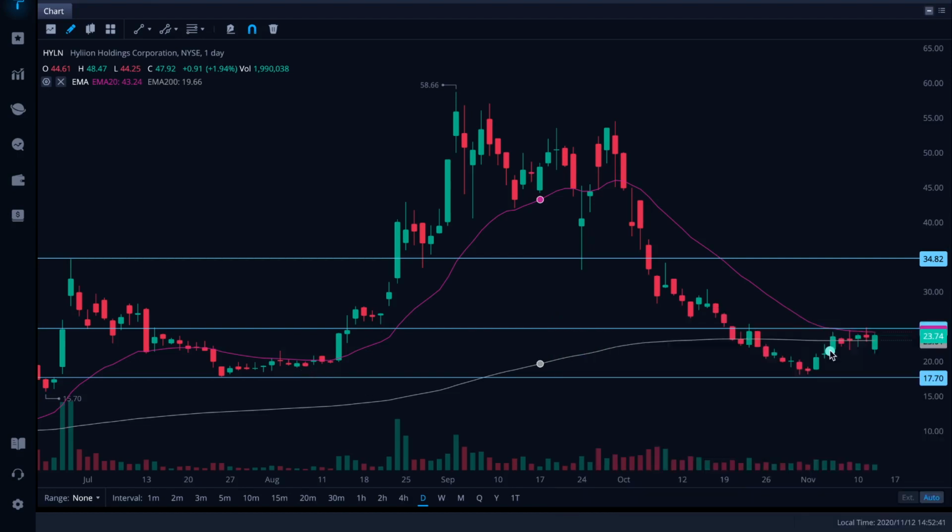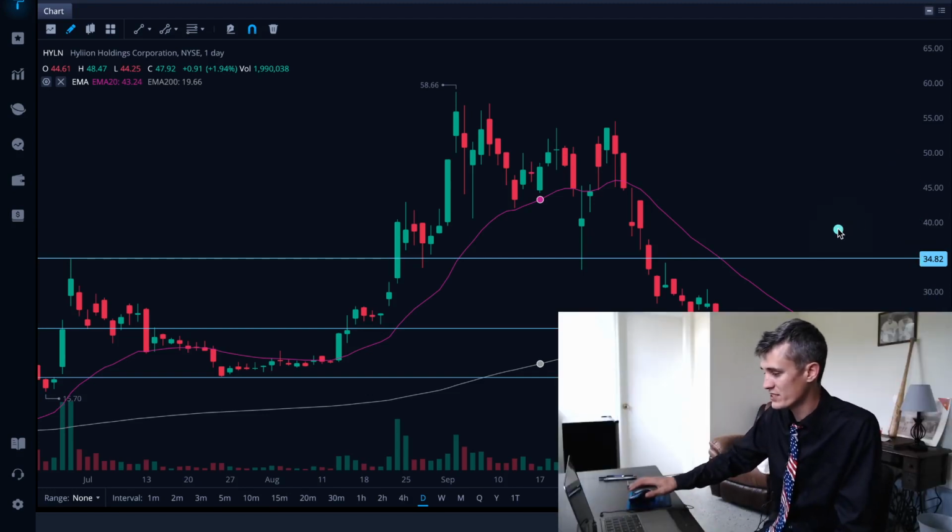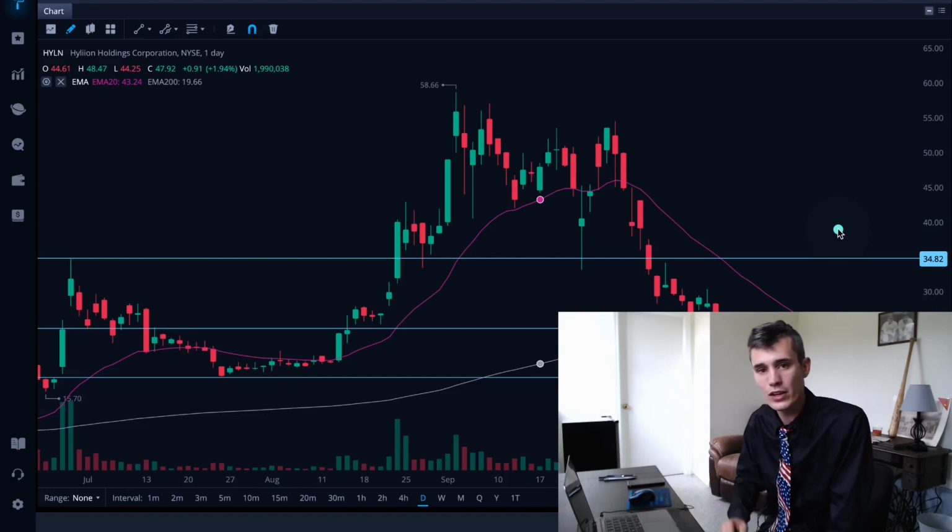I think we start to reclaim some of these key levels. I think we hold this $15 area. I think this is going to be the low for a long time, for years and years, maybe all-time low right there. And we start to reclaim, we consolidate, we break out, consolidate, break out, consolidate, break out. But it's not going to happen overnight. We're not getting back to $60 within the end of the year, in my opinion. Maybe not even within 2021, but I personally don't care.